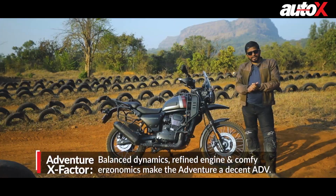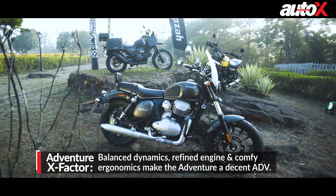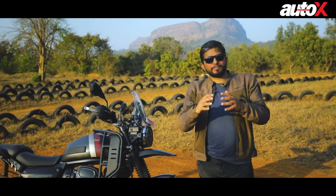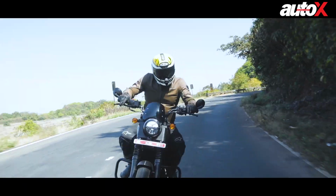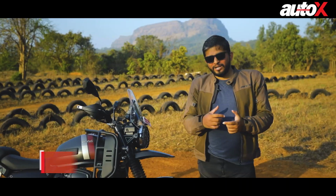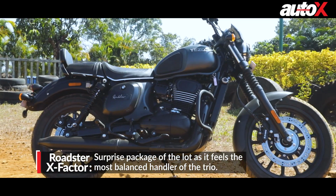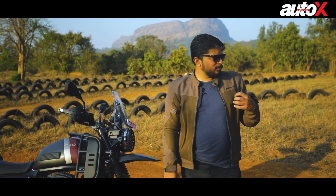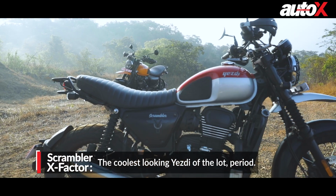But overall, I would have to say that all three motorcycles are quite good, quite decent, but they need small refinements to make them a better product. Apart from the Roadster, which I quite enjoyed, I think the Scrambler and the Adventure need a lot of refinements, definitely. Now between these three, of course the Roadster is going to be my pick, but in terms of refinement, in terms of quality, I think there is some room for improvement.